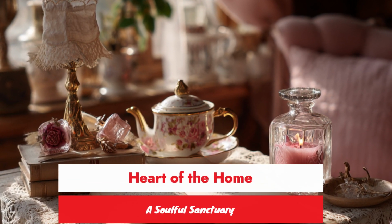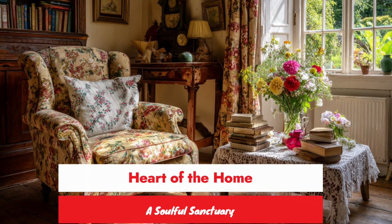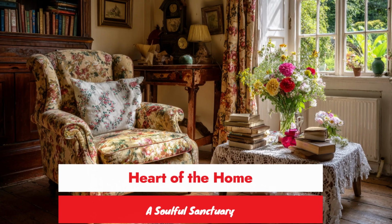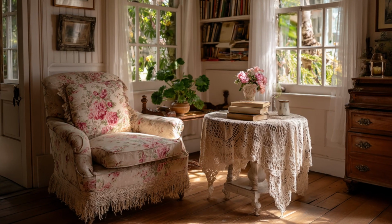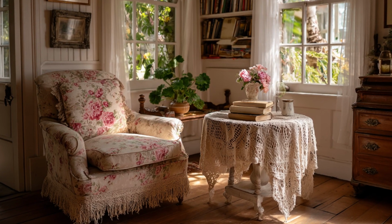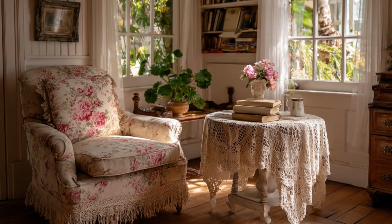Thank you for joining us on this cozy stroll through the romantic charm of English cottage style. From vintage florals to soft lighting, every detail we explored today helps create a home that feels calm, personal, and full of heart. It's not about perfection, it's about love, comfort, and the quiet joy of living beautifully.